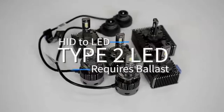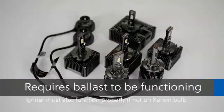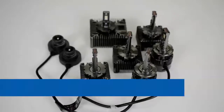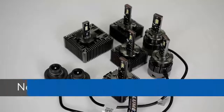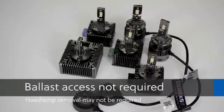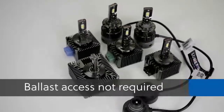With the Type 2 bulbs, they require that the ballast and igniter, if it's not built on the Xenon bulb normally, to be functioning properly. You will not have to modify any wiring on the vehicle when installing. Access to the ballast is not required, assuming it's working properly, so removal of the headlight assembly may not be required.